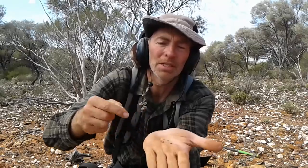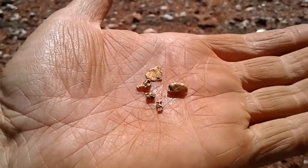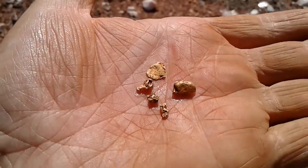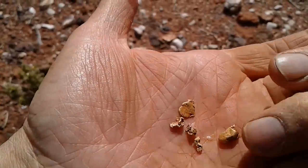Only 4 little pieces there. This one, that's a better chunk. It's got a bit of weight to it. So anyway, that's the last few days there. Right, let's hope there's a bit more of that on the slope.